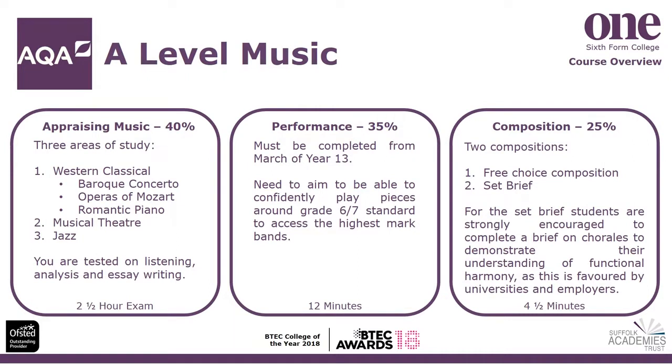For the appraising music unit, there are 3 areas of study. These are the Western Classical, which covers the Baroque concerto, operas of Mozart, and we look at the Marriage of Figaro, and Romantic Piano. We also look at musical theatre and jazz. You're examined on this at the end of year 13. It's a 2.5-hour exam and you're tested on listening, analysis and essay writing.